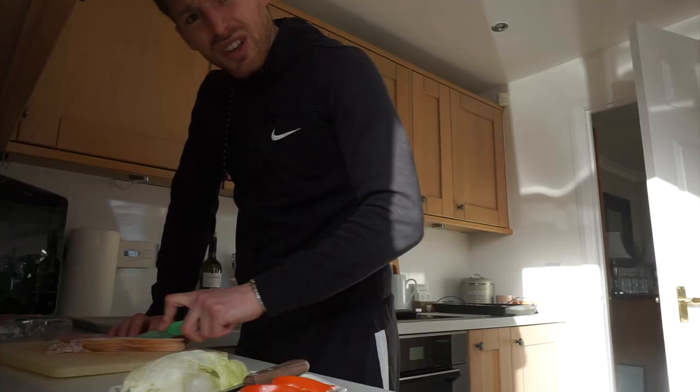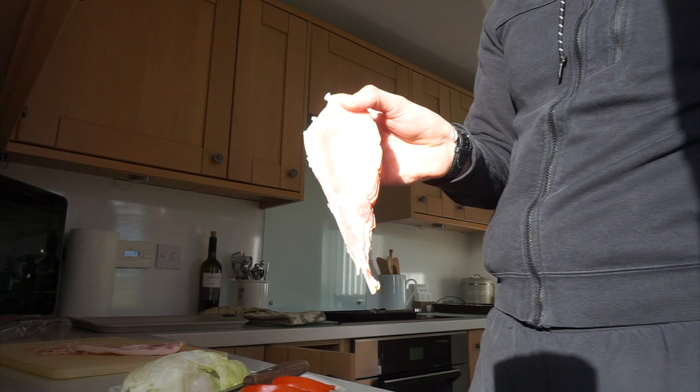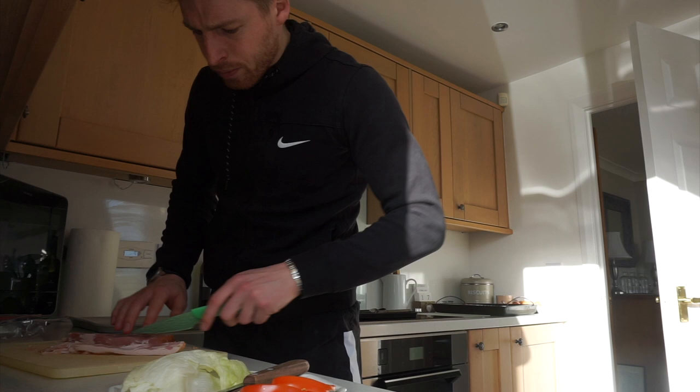I'm just cutting off the fat at the back of the bacon. So it looks like that. Jade started doing it because she's on Slimming World and it just became a habit. But I'll leave the fat on at the bottom. You need a little bit of guilt-free bacon.